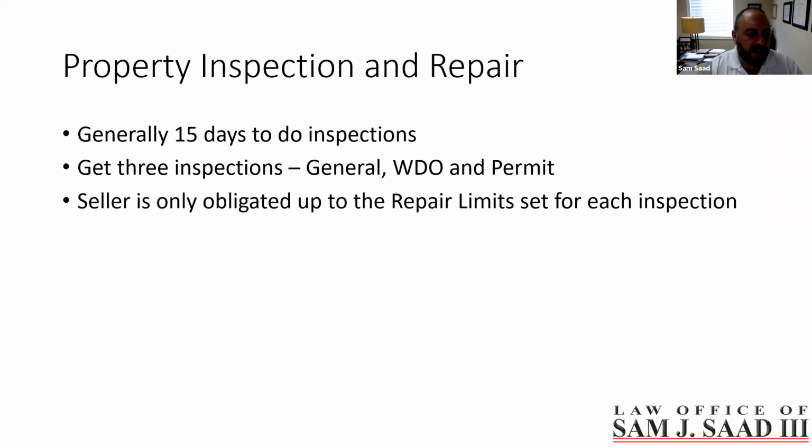Pamela, I do not know of a way to search if a home was remediated unless you check the permits.